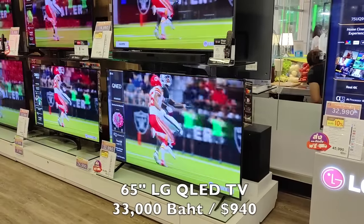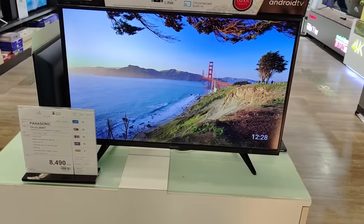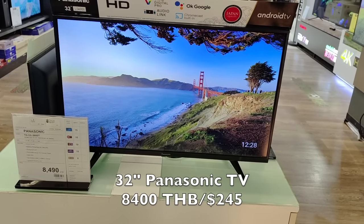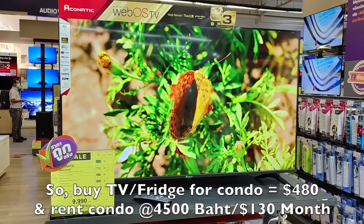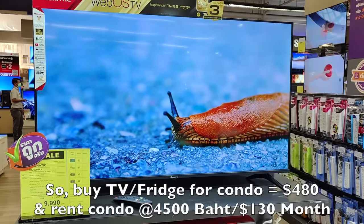And of course, TVs. 32 for that big guy. It's like $1,000. Cheap and cheerful, 32 inch. 8,400 baht. Smart TV. Android built in. Or a 50 inch. Call it 10,000 baht. Can't vouch for the brand, but it looks all right.